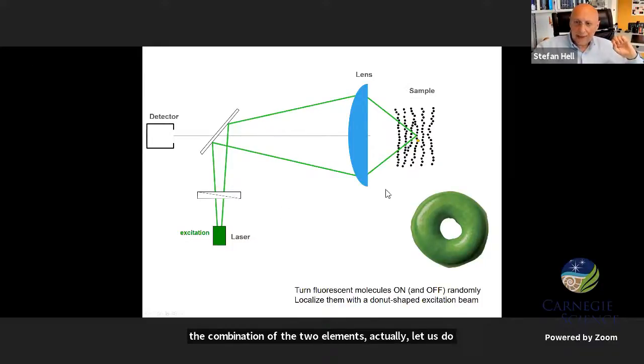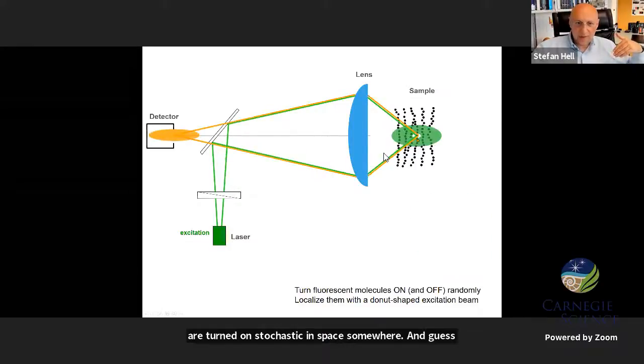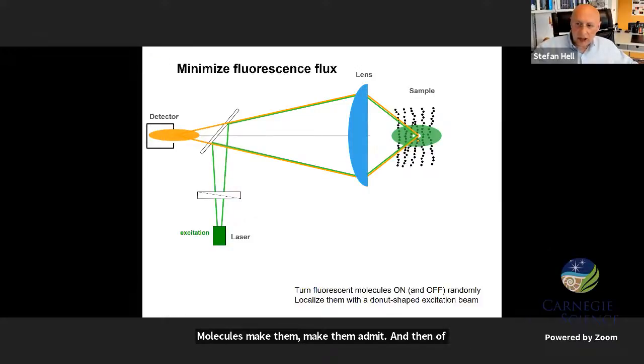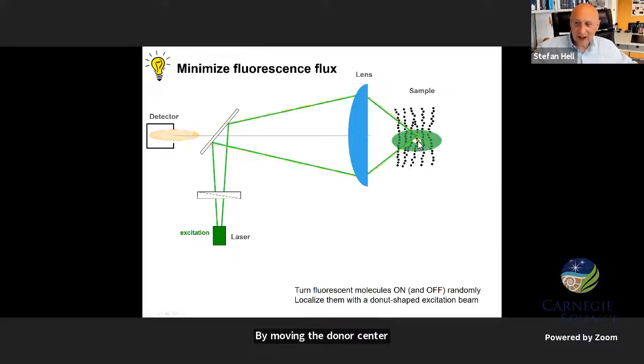So now, rather than turning molecules off in here, we leave them off, turn just one on, and then the only thing that is left is to find out where it is, because the molecules are turned on stochastically in space somewhere. And guess what? We use a donut beam. Now, green light to turn on molecules, make them glow, to make them emit. And then, of course, we need to find out where it is. And a very, very effective way of finding out where the molecule is, is to minimize the fluorescence emission of the molecule, so the signal that is produced here at the detector, by moving the donut center just over the position of the molecule.